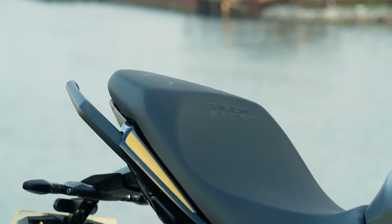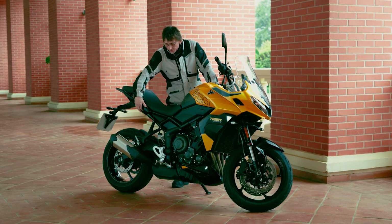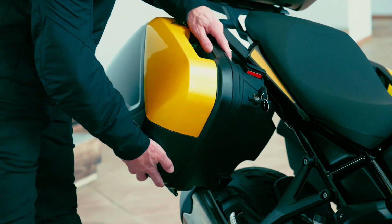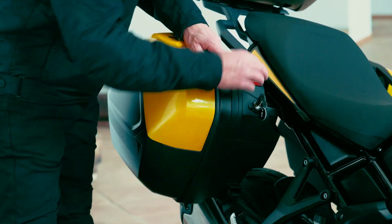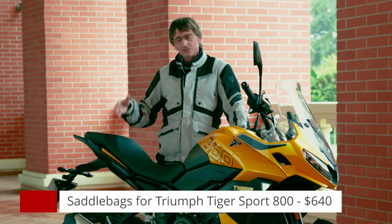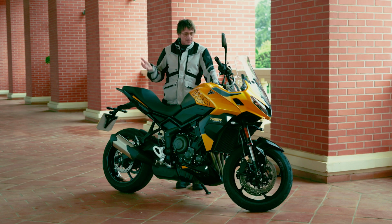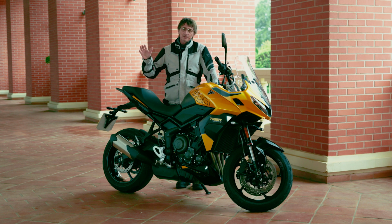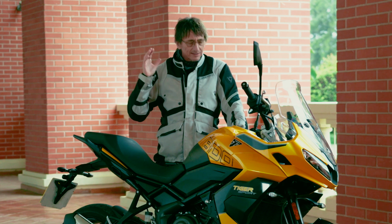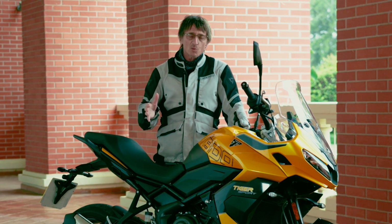The passenger seat is also well padded and has integrated grab handles. Also unique to this are integrated saddlebag mounts. Just under here are little nacelles where the bags will clip in, and the bags, I think, are only $640. So you get hard shell, color-matched saddlebags for $640. This turns instantly from a sporty bike into a touring bike. And there are a lot of people who think that touring bikes have gotten too big. I think this could do a good job as a touring bike, but in a much more accessible and lighter package.